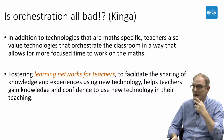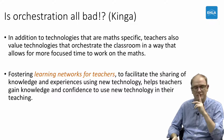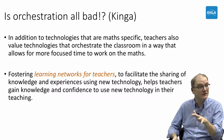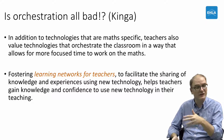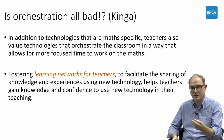The more challenging aspect. An interesting note here, a short story from Kinga's work, who's currently a PhD student at Oxford, talking to teachers around Oxfordshire. She asked one teacher what challenges they found in using technology in their practice. And the teacher said that they had some really interesting ideas. They really wanted to do some innovative stuff, this is in maths education with the technology. They didn't know how to do it. They didn't know how to find the resources. They didn't know how to find the right software.